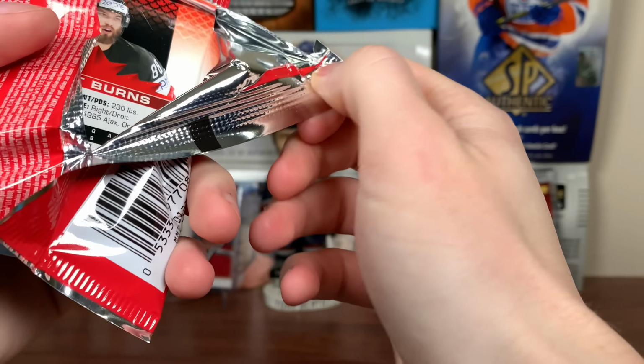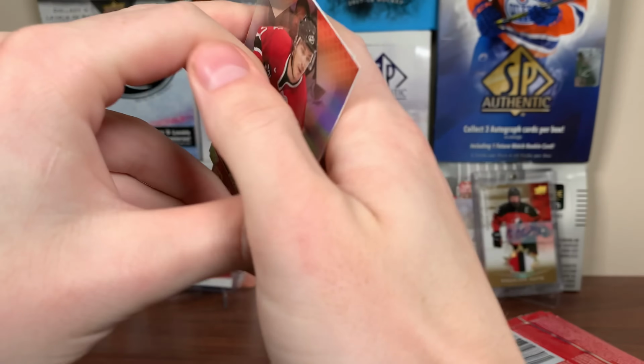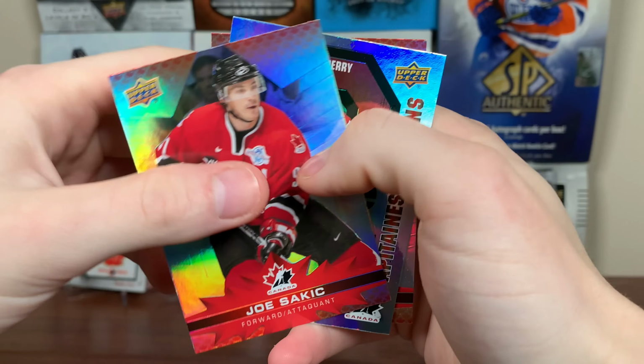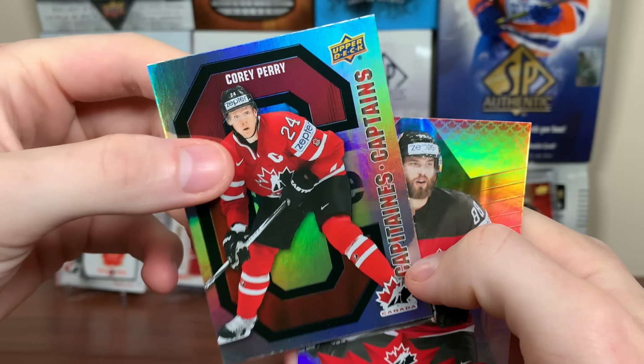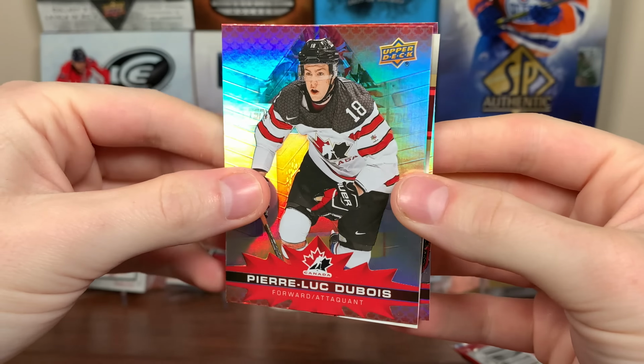Let's get a winner card. If I pull a winner card, the second place prize will get whatever I pull. If it's like a Gretzky auto, they'll get it. So Joe Sakic, Corey Perry, hopefully I have values on here. These ones probably won't have a lot of value, but Corey Perry captains there. Brent Burns. Okay, we got Pierre-Luc Dubois.